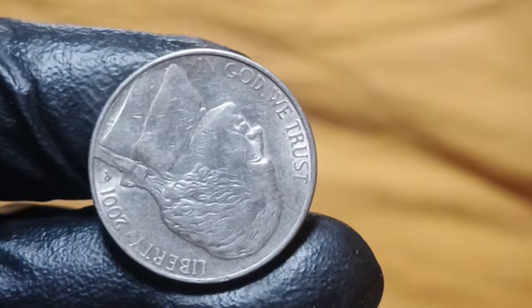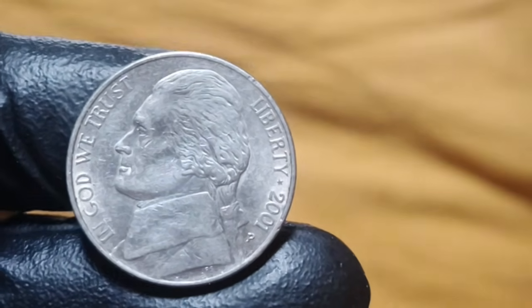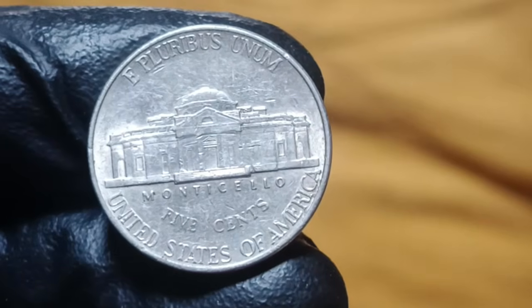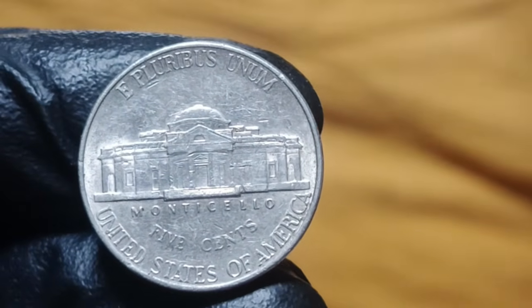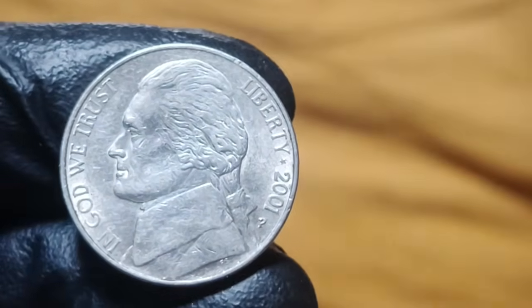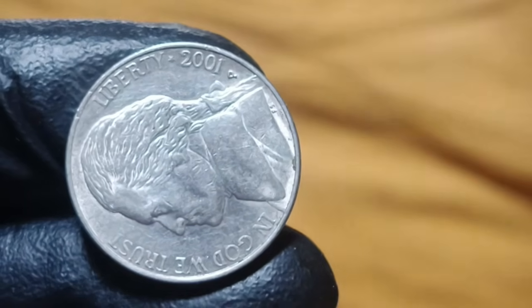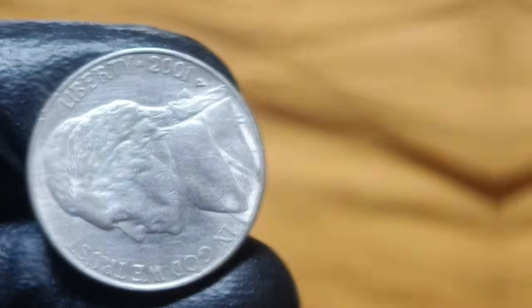The coin story also captured imaginations because of its symbolism. The year 2001 marked a turning point, the dawn of a new millennium shadowed by uncertainty. For many, the 2001p Jefferson nickel became more than metal. It was a time capsule, a tangible link to history, and a reminder that even in ordinary things, extraordinary value can hide. But here's what's even more fascinating.